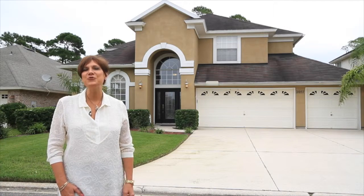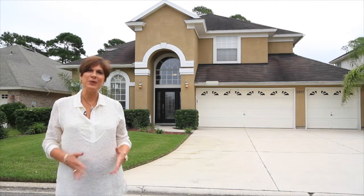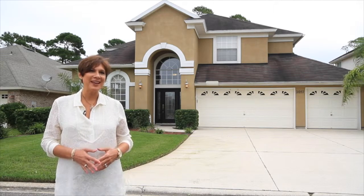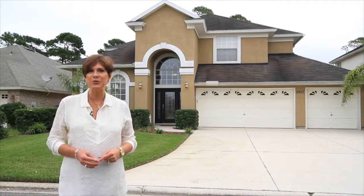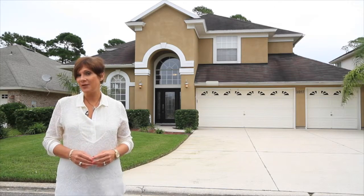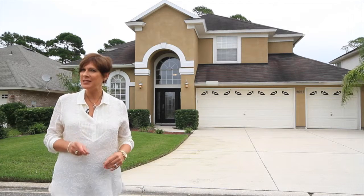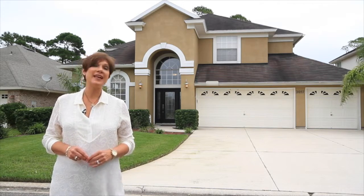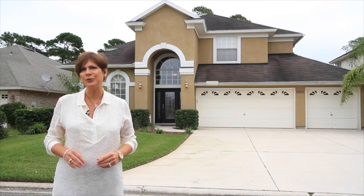Jacksonville is a great city. And you know, one of the most special things about this city is its beaches and its waterways. I just can't wait to introduce you to what may be your new home sweet home. This home on Spoonbill Court is located in a phenomenal community called Ibis Point. And one of the special features about this home is that it backs up to just one of those waterways I told you about, our intercoastal waterway.